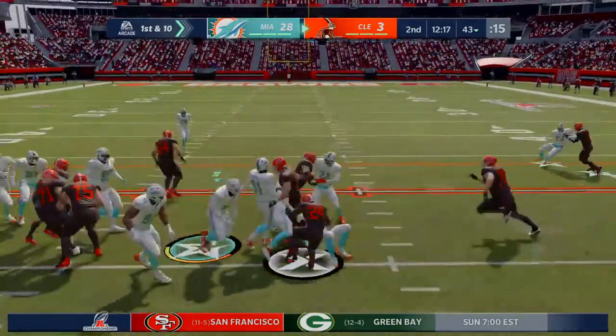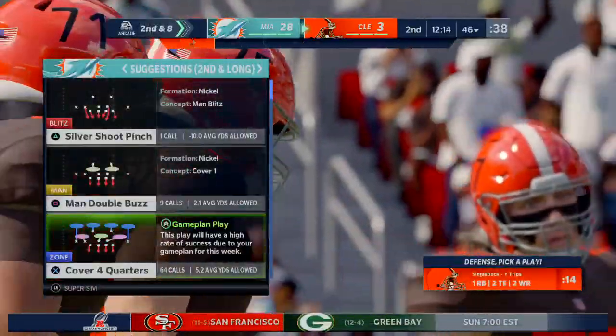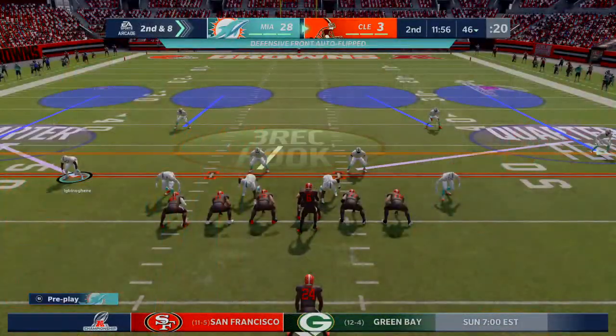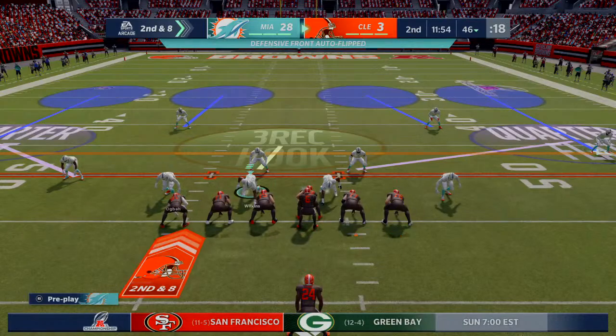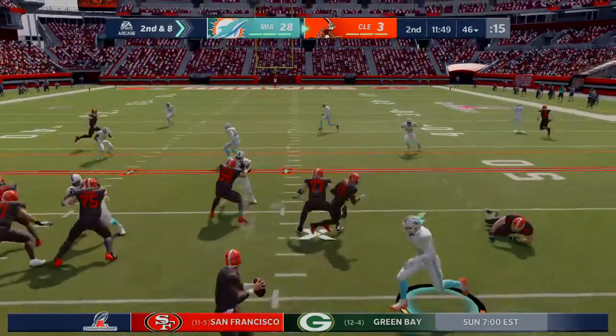Mayfield hands it off to Chubb. And he'll only get a yard, maybe 2, up to the 46. He was tackled. Well, any lane that might have been open there was closed pretty quickly, and that was because the defensive front, they won that battle at the point of attack at the line of scrimmage.